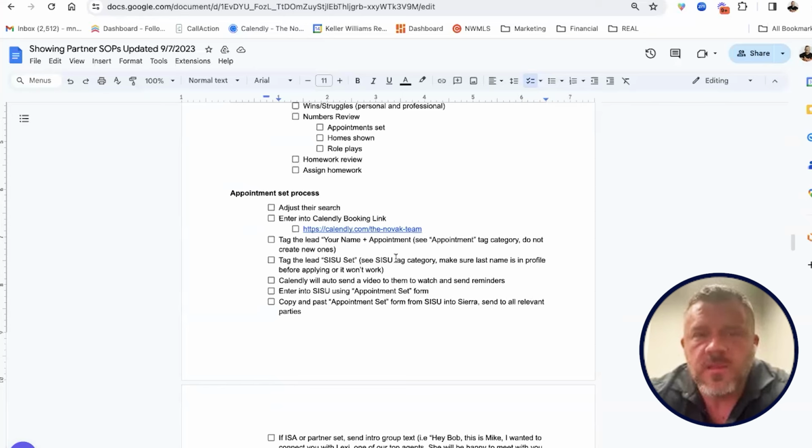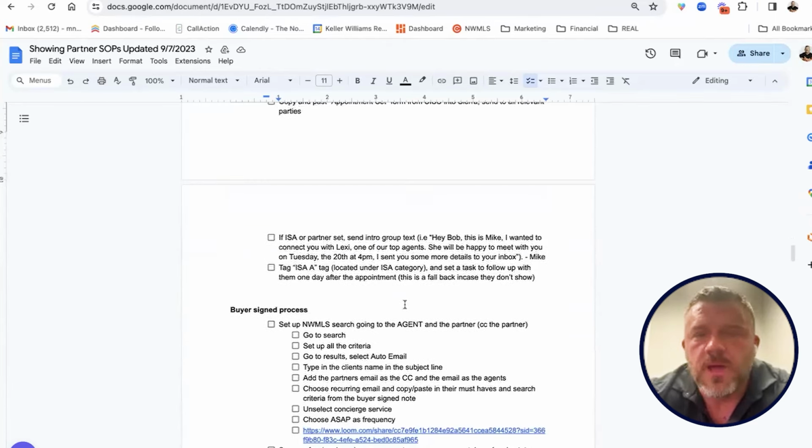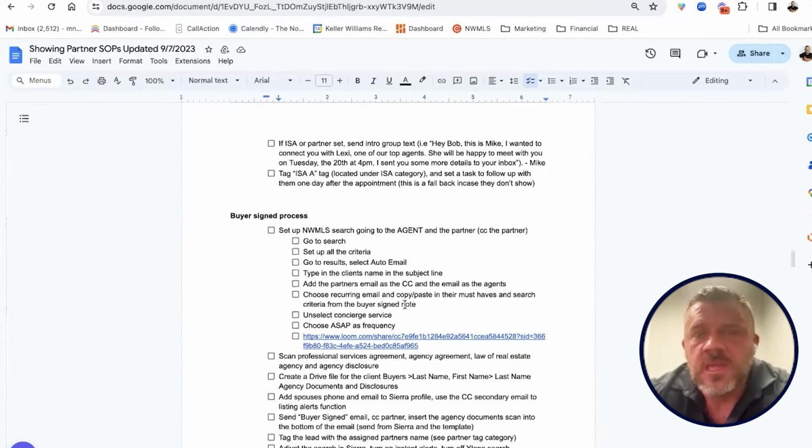We also tag the lead to make sure it's organized on who set the appointment. So there's a tag designating who actually set the appointment that's currently attached to that lead. We also push them through CSU as well, and so we'll track the data inside of CSU at that point. We use Follow Up Boss now. Follow Up Boss creates a deal, and that deal is what pushes that into CSU.